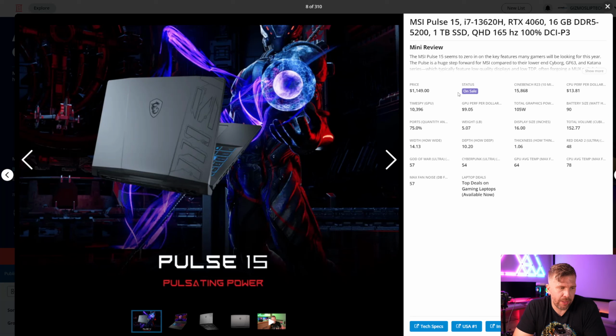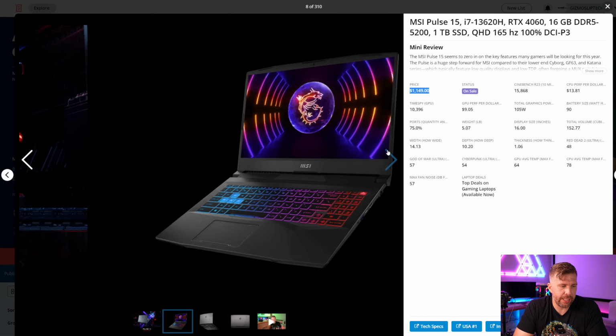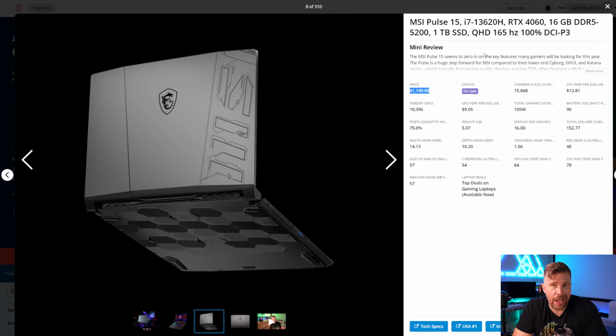The nice thing about the Pulse 15 is it's very portable and has a high quality QHD 165 hertz display that's actually a higher color gamut than the TUF. And this thing's only $1,149. So if you're after a higher quality display over, say, raw performance, then the Pulse 15 is very attractive. This is normally priced at, I believe, $1,499. So $1,149 for this one's an even bigger sale.